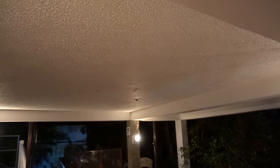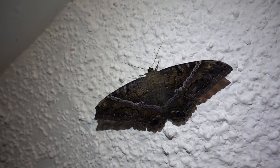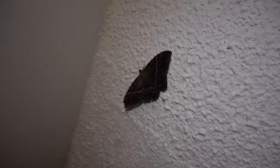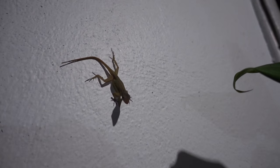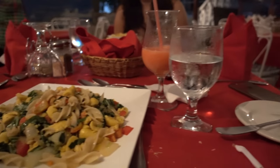Look at the size of this moth. They're everywhere. Hey, mister. Are any of you guys scared of moths? Because this is stuff of nightmares. You are. Hello, Mr. Lizard. How are you doing?